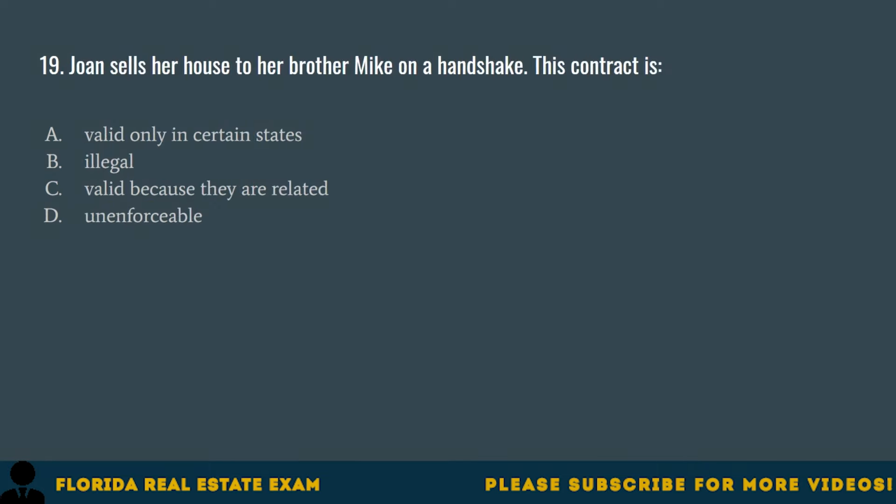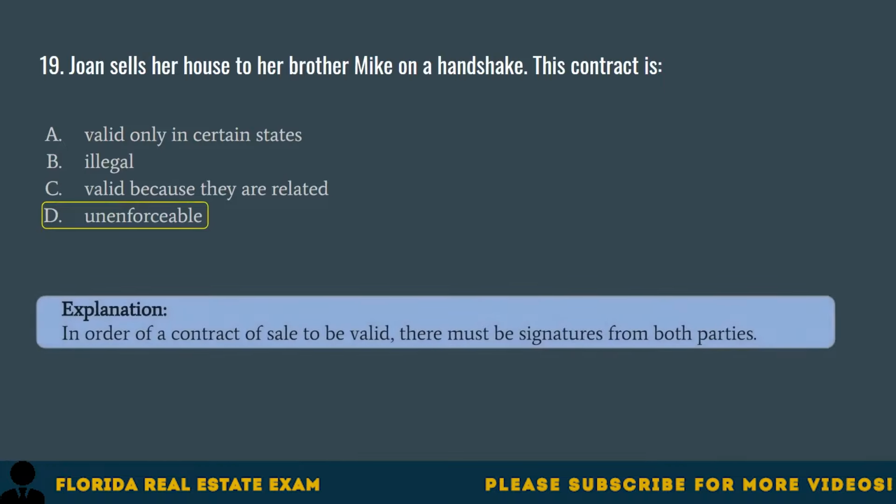Question 19. Joan sells her house to her brother Mike on a handshake. This contract is A. valid only in certain states, B. illegal, C. valid because they are related, D. unenforceable. The correct answer is D. Unenforceable. In order for a contract of sale to be valid, there must be signatures from both parties.